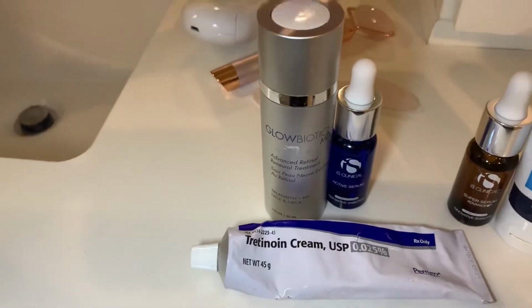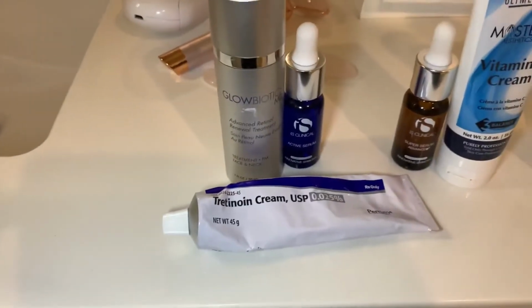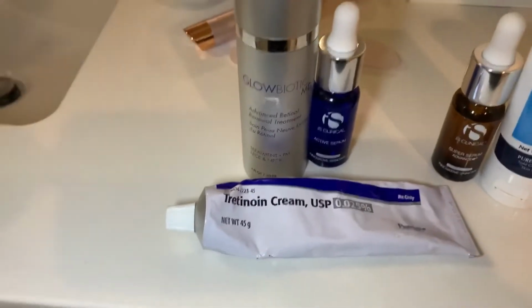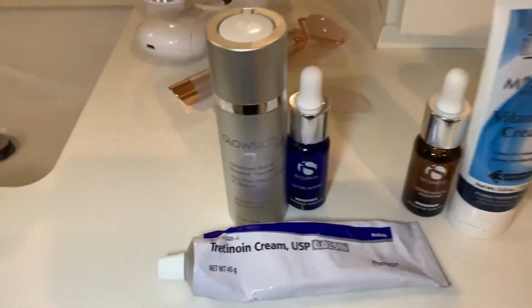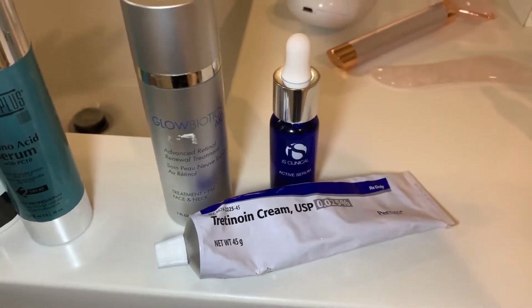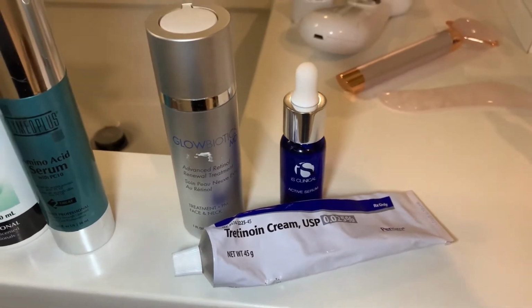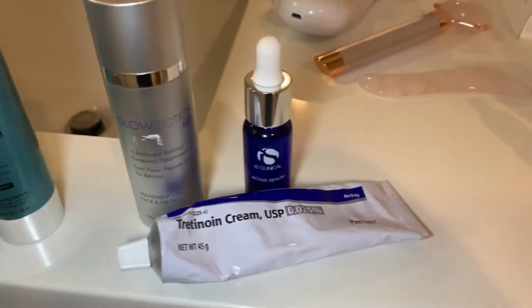But it is super important that you start with a more gentle form of it, because if not, you can get flaky and, you know, kind of raw. So it's super important that you start slow and that you always replenish. So make sure that you're using a good moisturizer with your retinols. With all of that being said, the 3 different retinols I have here are the Glow Biotics Advanced Retinol Renewal Treatment. It's more of a cream. It's very gentle, but it gets the job done. So I really love that, and it smells so good.